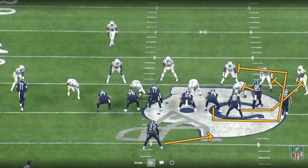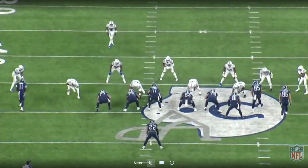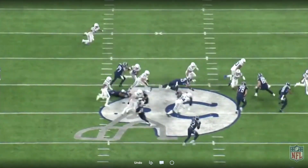And of course, the Titans will run the traditional crack toss, so they'll have 3 tight ends or 3 receivers or a combination of the two to the right-hand side of the screen. They'll get a down block on the down defensive lineman, the defensive end right there, by number 85, and then they'll pull the right tackle and they'll lead with the tight ends as well and get Henry on the perimeter.